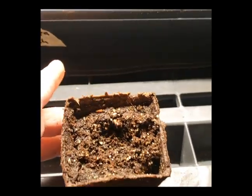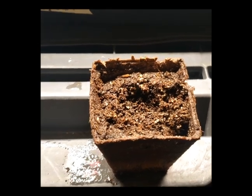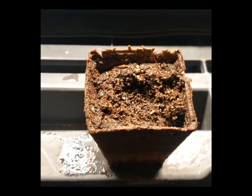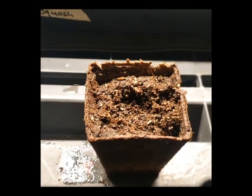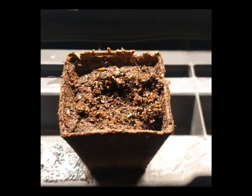I wanted to make sure that this was done because most seed starting mixes and even potting soil have a lot of peat or coir in it, which are hydrophobic. And it takes a lot for them to actually absorb that initial set of water, especially since this was a very dry mix when I opened it up. So all of that has been pre-done.